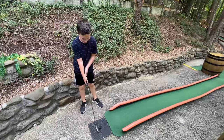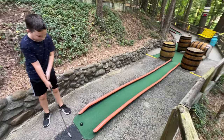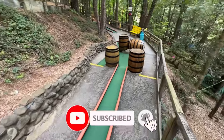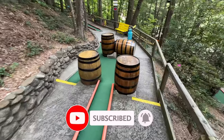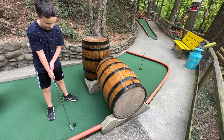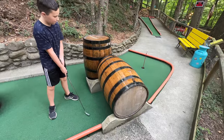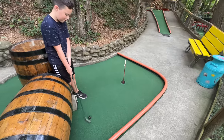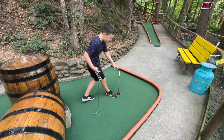All right, hole number 8. Oh, little miscue on the swing. Just gotta get it under the barrel here. I think two. Oh, a little too much. Nice, three. Good job, Micah.